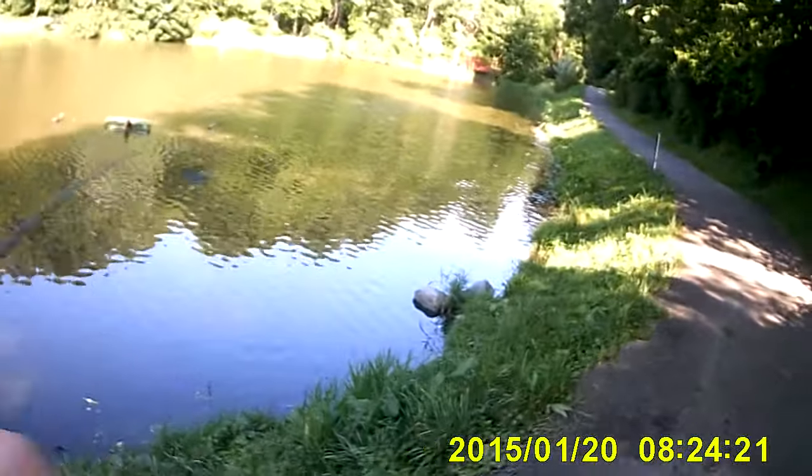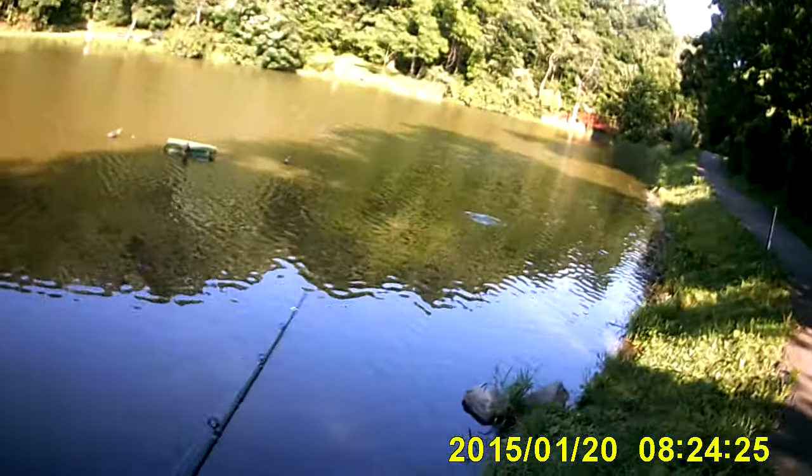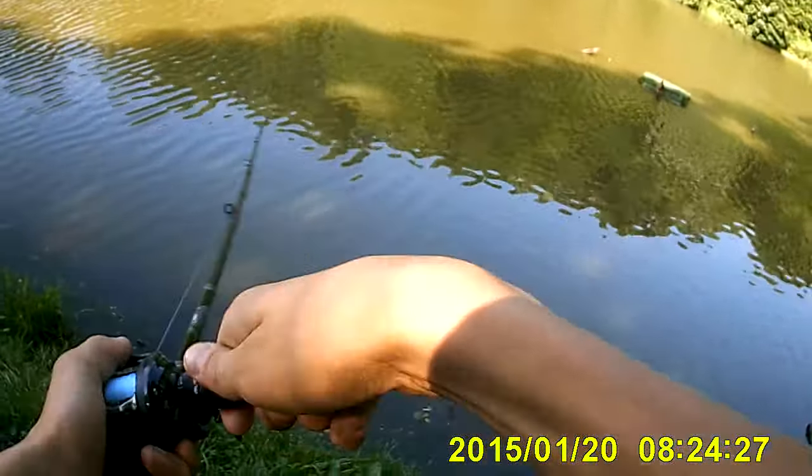Let's try over here. Let's try right along these weeds. I'm just doing a yank thing right now. Cover water. No bass sitting in there. Alright. Right now, still early. I'm just trying to cover water.